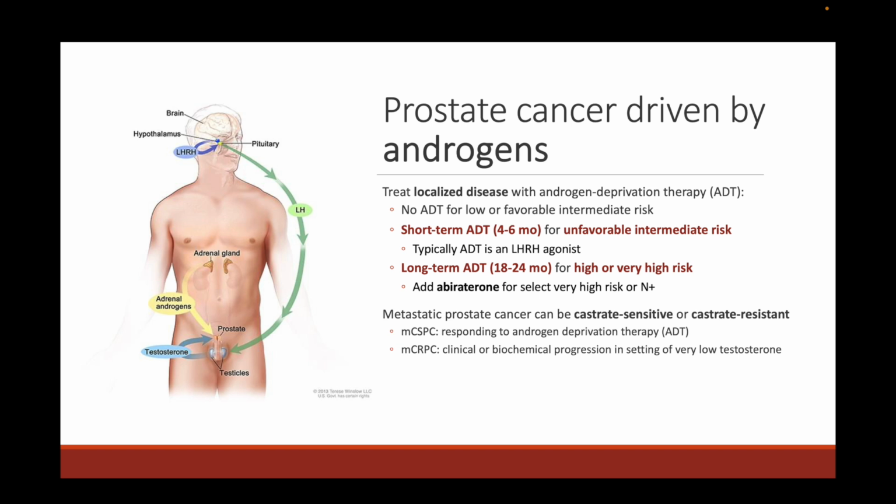I just want to make that distinction between castrate sensitive and castrate resistant because those are terms that you might hear, and they really apply to patients that have metastatic prostate cancer. We're going to have an entirely separate talk on metastatic prostate cancer, so I won't get too much into the details of that here. For now, I think what's important to realize is that testosterone acts like fertilizer for the prostate cancer, and certain patients, depending on their risk of localized prostate cancer, or if they're node positive, will benefit from a certain duration of androgen deprivation therapy.